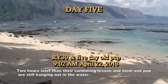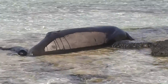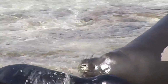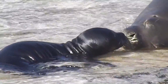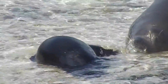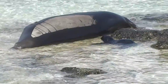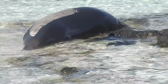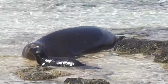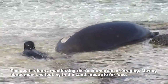Two hours later than their swimming lesson, Mom and Pup are still hanging out in the water. The pup is clearly manifesting the fundamentals of foraging, moving about Mom and looking in the sand substrate for food.